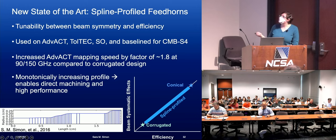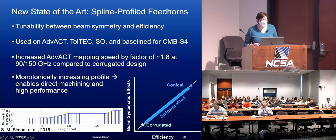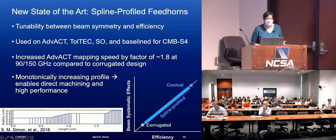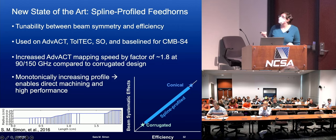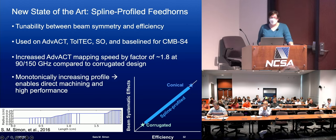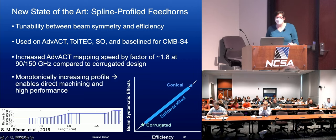But what I developed was this new state-of-the-art spline-profiled feed horns. So these really give you tunability between beam symmetry and efficiency. So you actually get to pick where you want to be on this line for your specific experiment. These have been used on Advanced ACTPol, TolTEC, SO, and their baseline for CMB-S4. And they increased Advanced ACT mapping speed by a factor of 1.8 at our main science bands compared to that corrugated design I showed you. We designed them to have a monotonically increasing profile as well, which enables direct machining while giving you high performance. So you can have both your performance and your production.